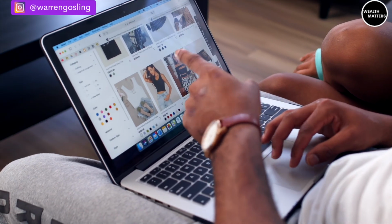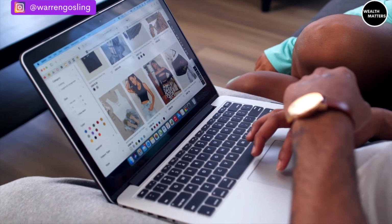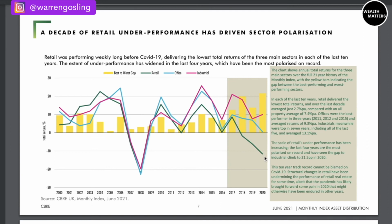And what I believe has happened with COVID and will happen with COVID, that has really just quickened the inevitable. A lot of businesses that really were on their way out of existence over the last, let's say, 10 years, that death has essentially been brought forward by COVID.